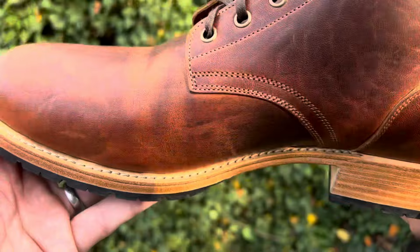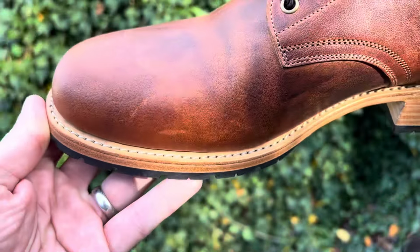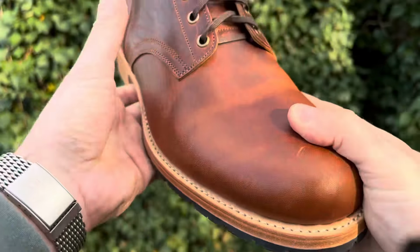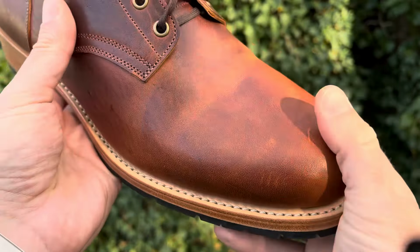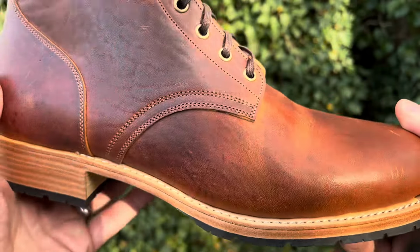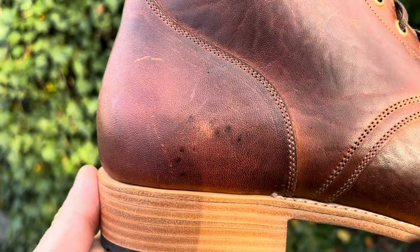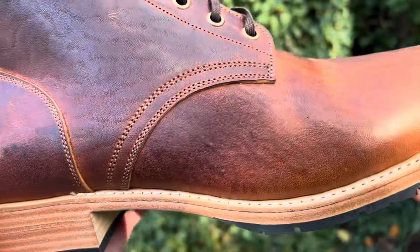You can do a contrasting tongue. You can change the color of the threads, color of the hardware. You can add speed hooks. You can choose the degrees of welt stitching, 270 or 360, and you can choose your laces as well, and you can even add in leather care products. Wild. All right, so a little bit about the leather.